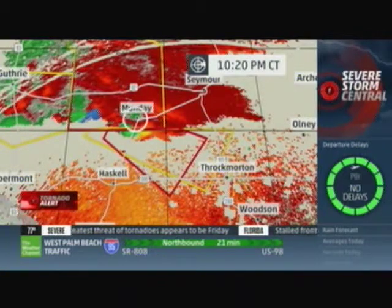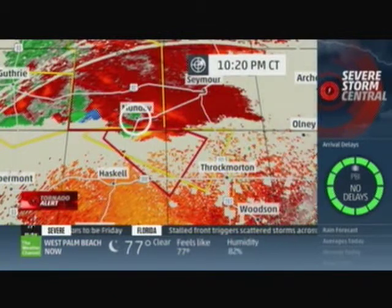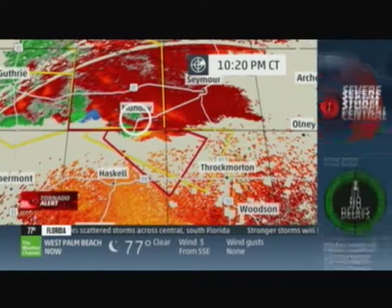We're showing you a couplet going towards and away from the radar, indicating at least rotation enough to produce a tornado. So something you're going to have to continue to watch through the evening. This storm moving off to the south and east, as is the tornado warning itself.